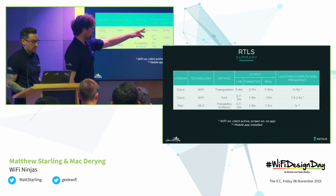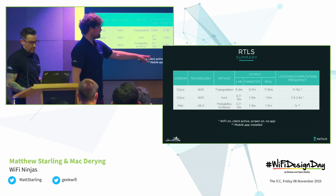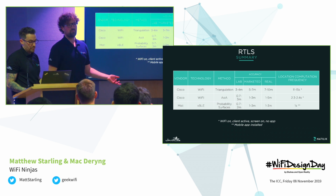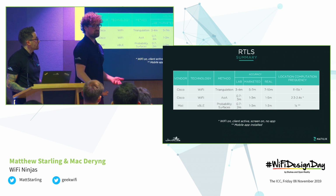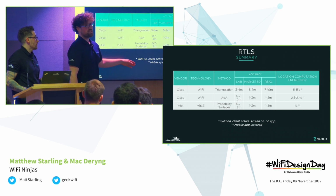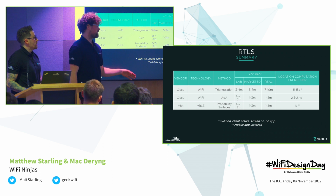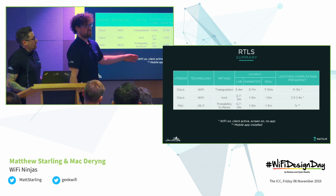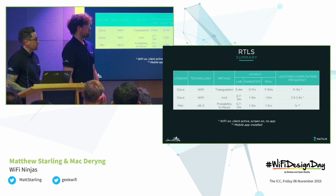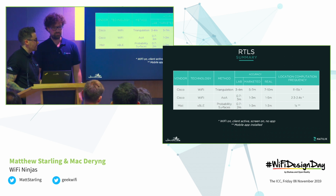So star number 1 for Cisco: Wi-Fi is on, client is active, screen is on, and no application is installed. That's a normal use case for Wi-Fi-based location services, so you don't require an app. With BLE, however, you always need an app to have high accuracy location analytics. So we treat it as a standard thing. So you would have an app with, let's say, Mist. And that's how they fare when put against each other.